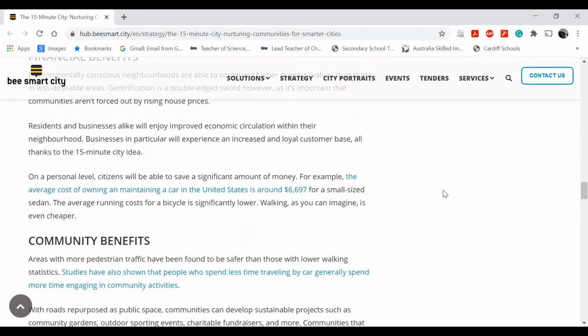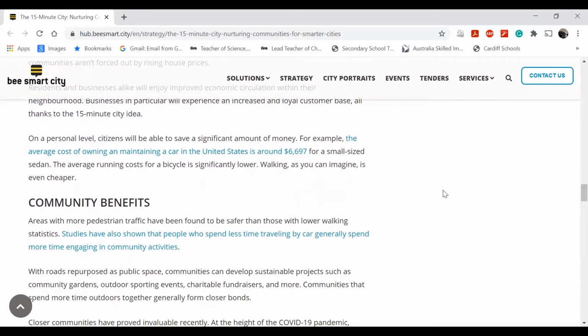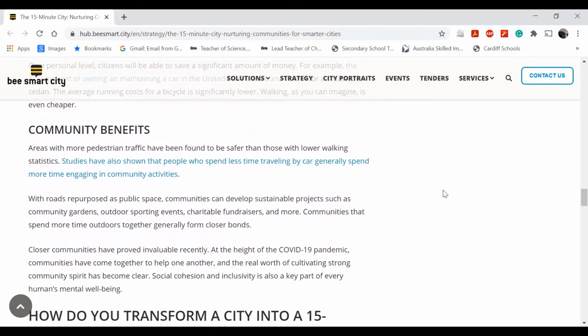Businesses in particular will experience an increased and loyal customer base, all thanks to the 15-minute city area. On a personal level, citizens will be able to save a significant amount of money, which is the cost of the car and its petrol.